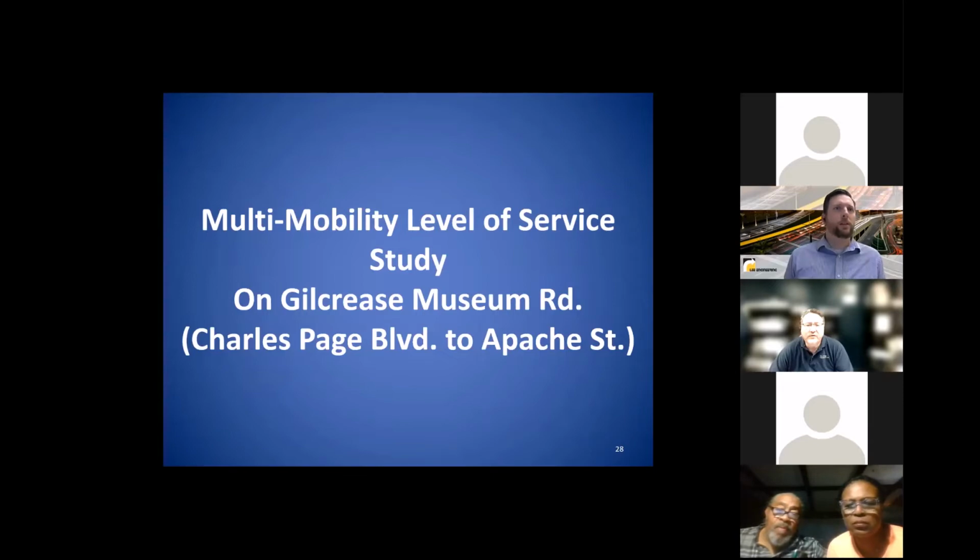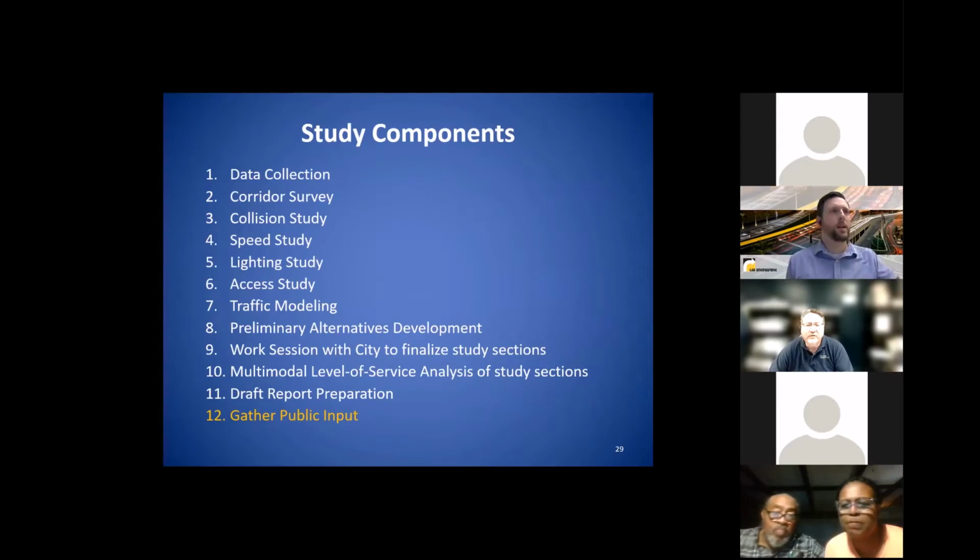And now we'll move on to the study portion of the multimodal study. And here's some of the steps we took to get to where we are today. We did a big data collection effort and a survey. We moved into a collision study, speed study, lighting study, access study. Then we went into traffic modeling. We developed some preliminary alternatives and took those to the city and had a work session to kind of go over those and figure out which ones we wanted to move forward with into analysis. Then we moved into the multimodal analysis of those alternatives. And then we developed a draft report. And now that brings us to where we are today to present to you all and gather input.